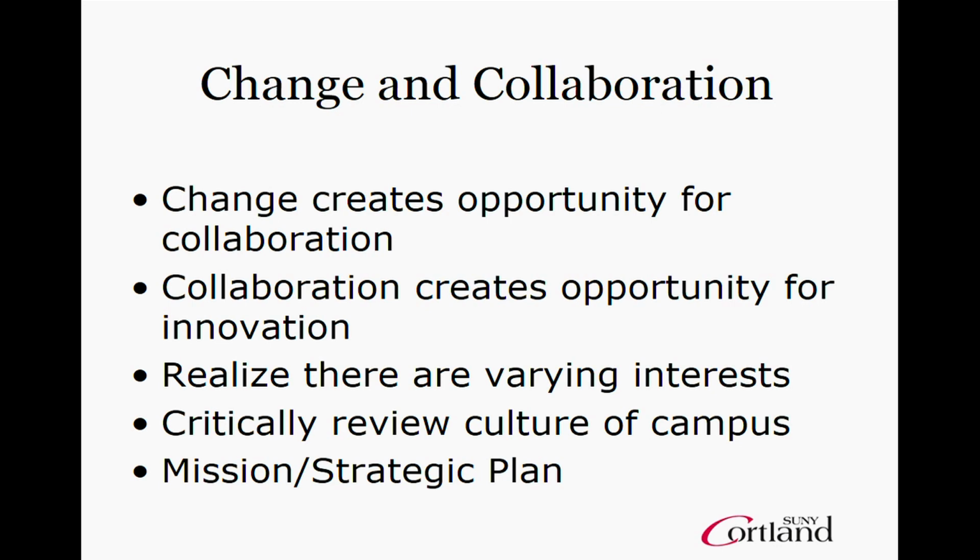We all have our own mission, our goals. We have the college's mission. So in terms of moving forward, how can we help our students succeed and flourish with a program that helps communication? We needed to review our campus culture, and we wanted to make sure we were still focusing on our mission, our strategic plan. We went through Middle States, I want to say 7 years ago.